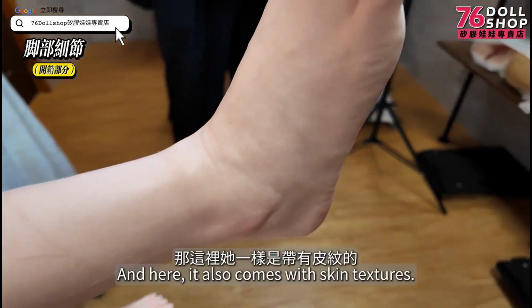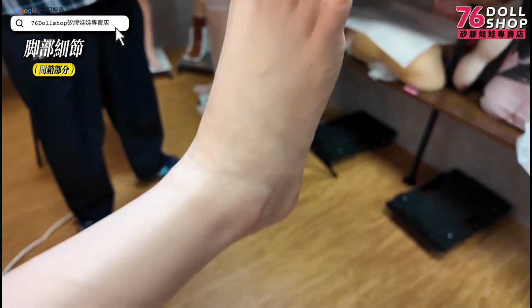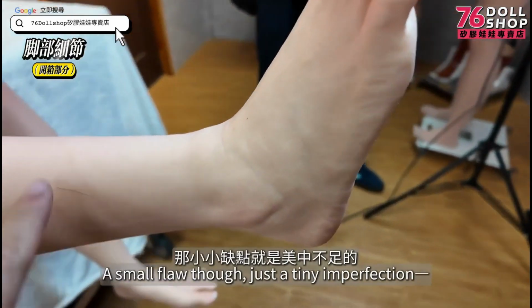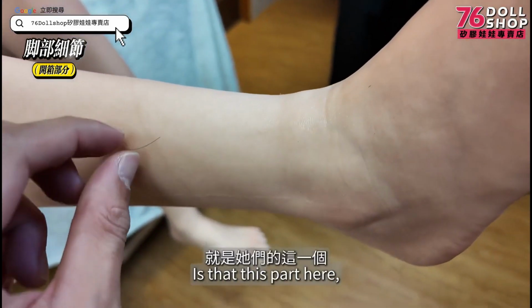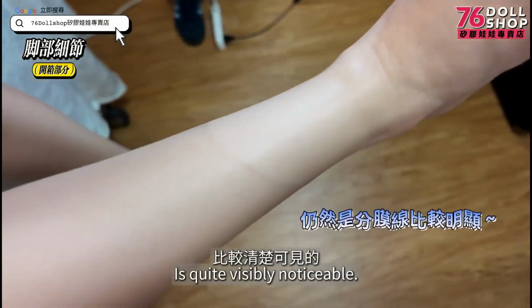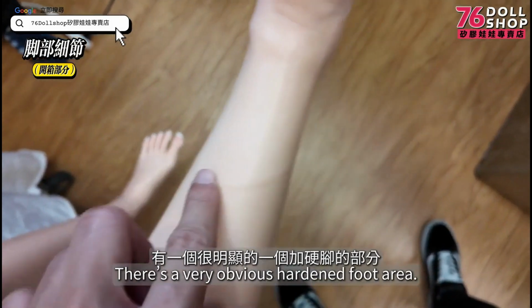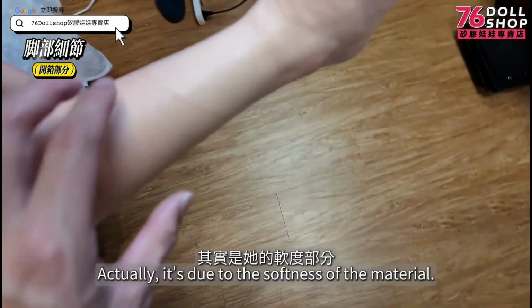And here, it also comes with skin textures. So from the foot's top to the bones, there's a complete skin texture throughout. A small flaw though, just a tiny imperfection, is that this part here, on the seam line, is quite visibly noticeable. So you can see here, there's a very obvious hardened foot area. Why does this happen? Actually, it's due to the softness of the material.